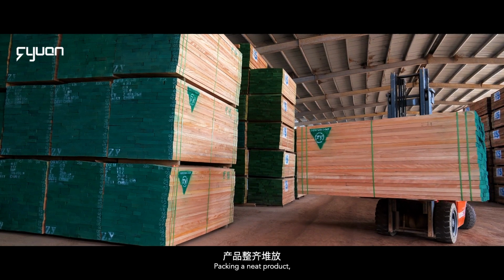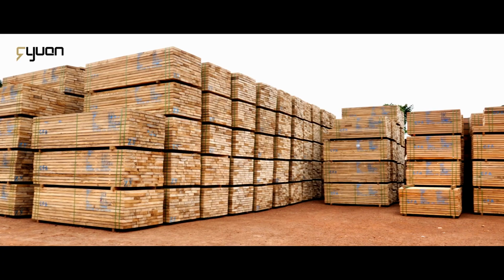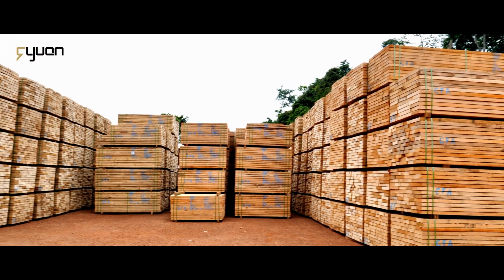In the yard, packing a neat product. The code is clear and orderly. Packing in batches, shipped to all parts of the world.